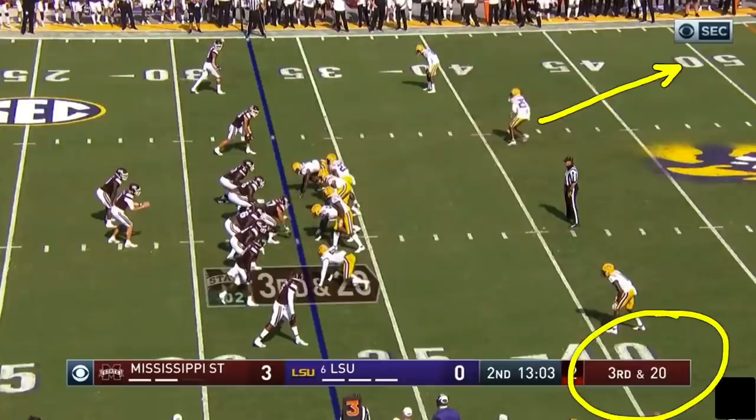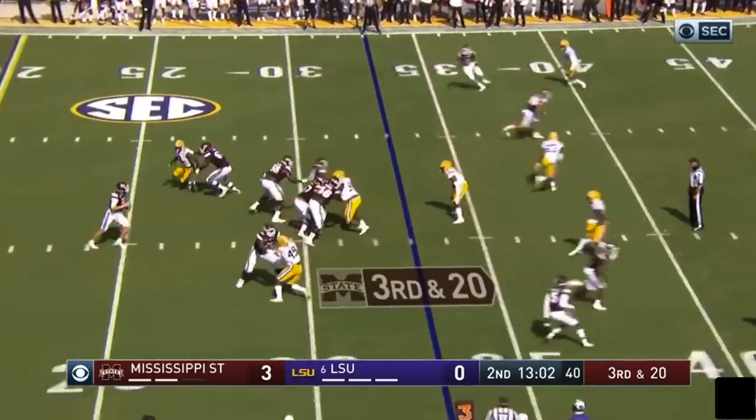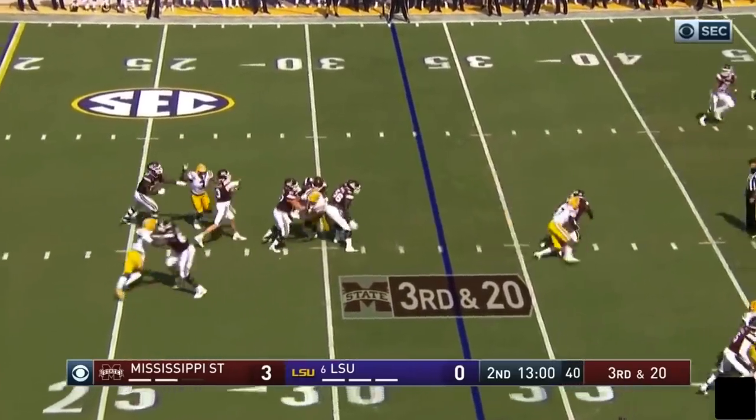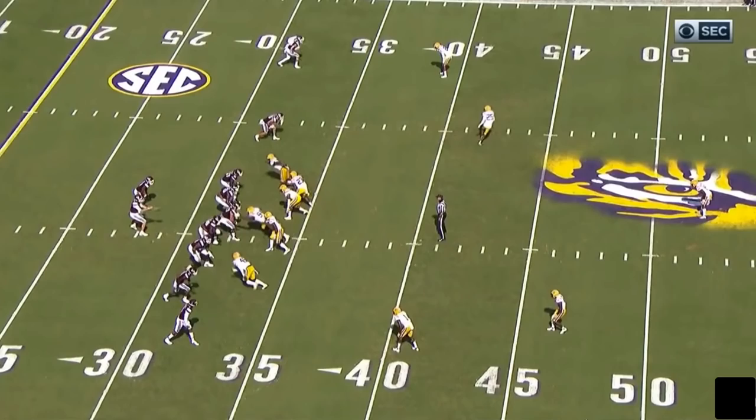Second quarter, 3rd and 20, and they convert this, out of what initially is a smash route, hooking up out here, and then he winds up in the middle of the field. So watch the play happen. 3-man rush, steps up, and then finds him in the middle. Perfect throw.